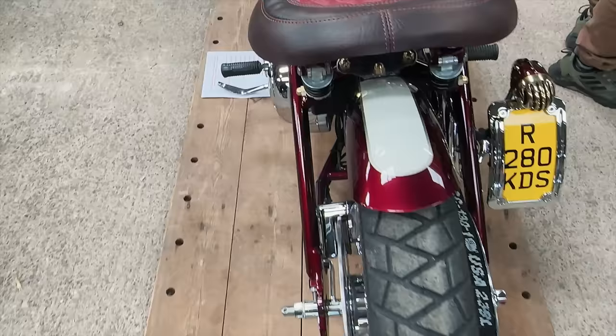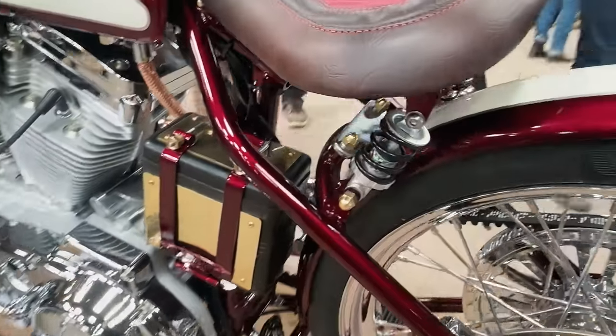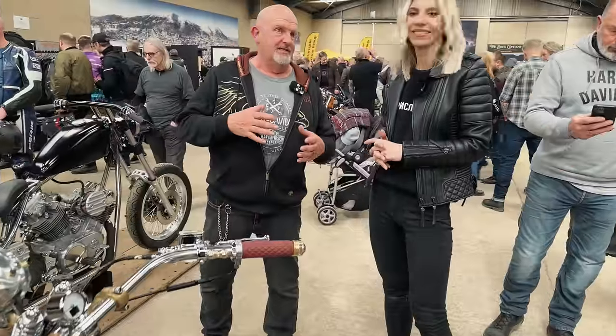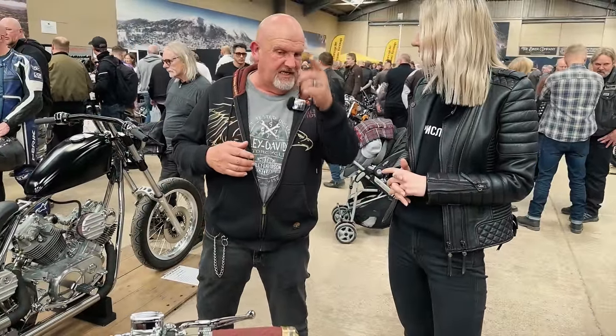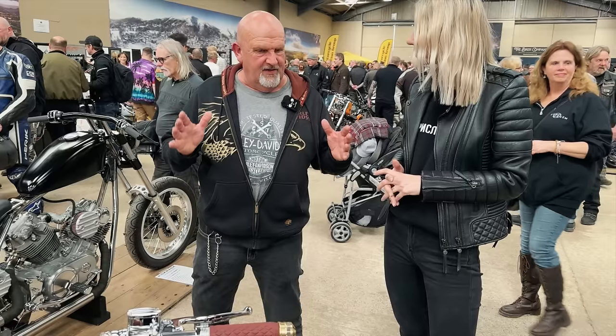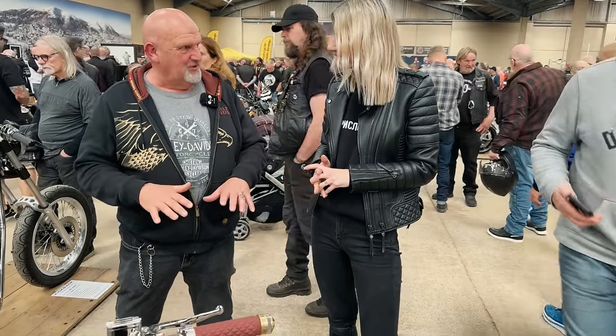But I tend to stick to a theme that you don't see much of. So I've done the really way out choppers. I did a digger a couple of years ago, like the one over there that Chris and Dave got. And then I thought, I haven't seen a modern 1920s bike.